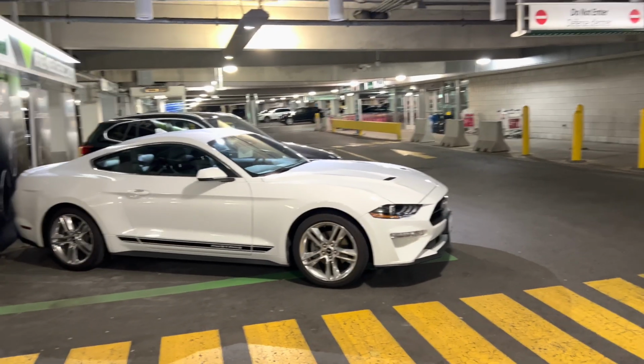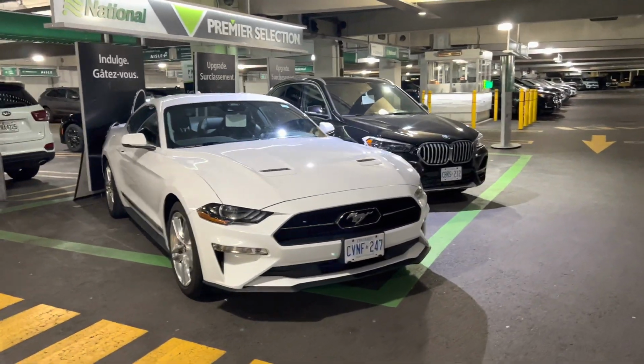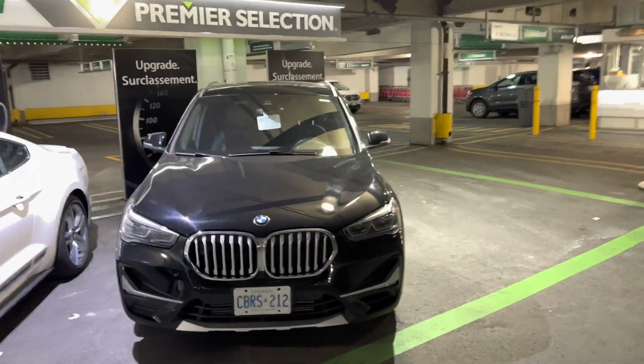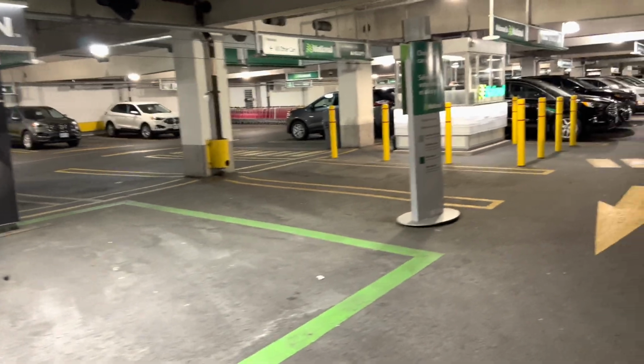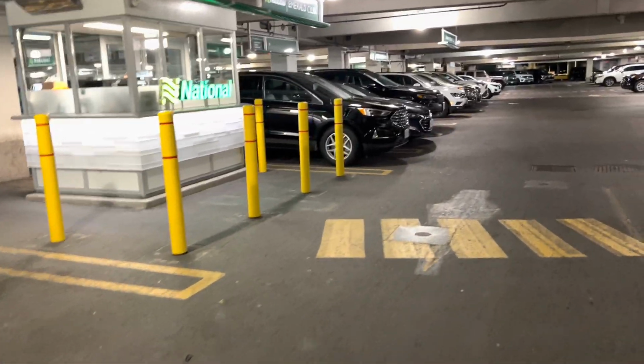And let's start things off here at National with the Premier selection. We've got a Ford Mustang EcoBoost, fairly new. We've got a BMW, a little bit older, just looking at the license plate. And let's just do a quick walk through the executive aisle here.